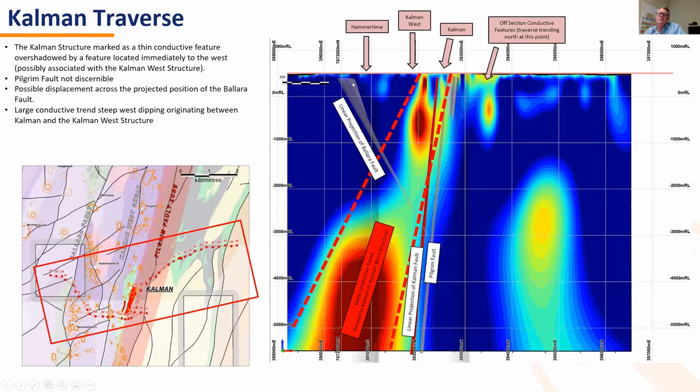These responses here are actually in this area. We're turning around the corner and heading north along the Culmen structure. And this anomaly here is possibly an offline conductive feature, which would sit further to the north from the Culmen resource.